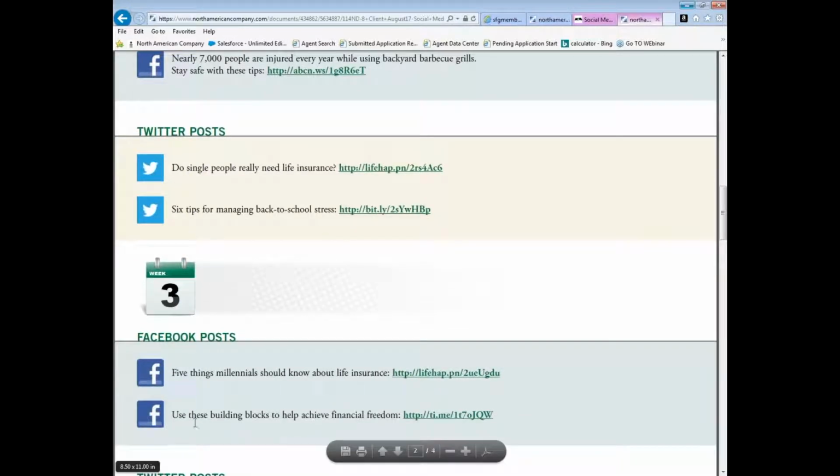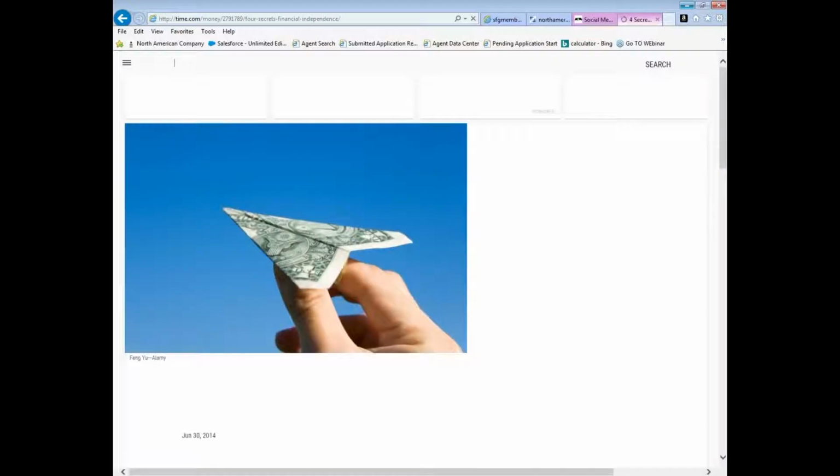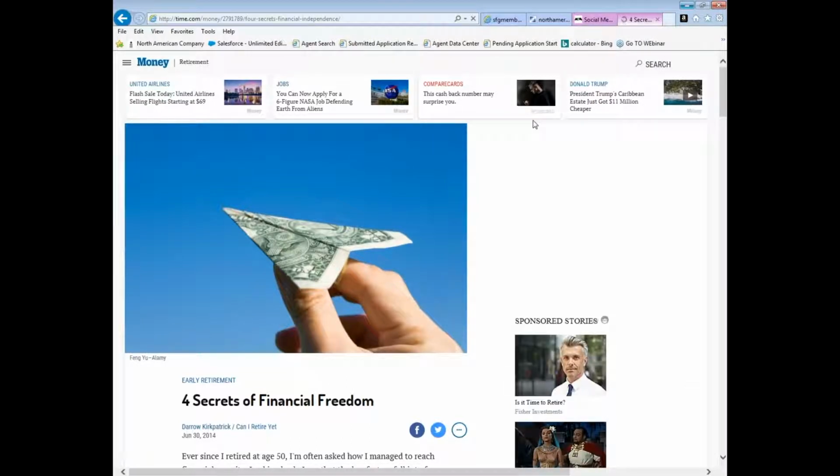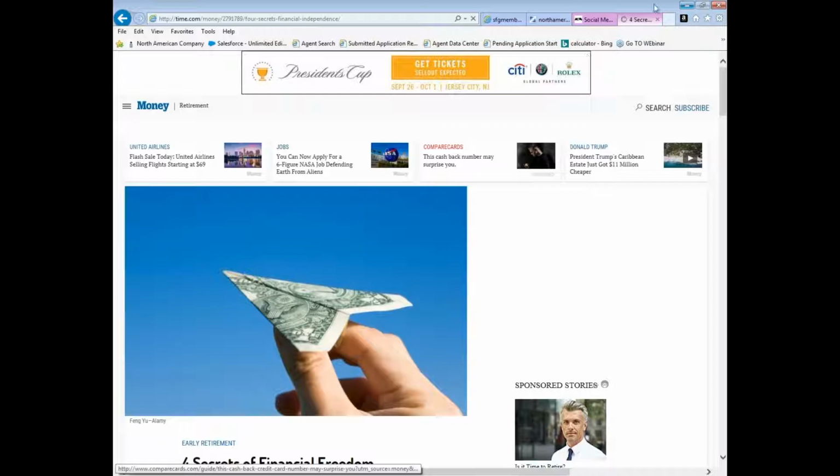Or you can use this post. Use these building blocks to help achieve financial freedom. And what you do is you just copy this whole thing, paste it into your Facebook page, and it's got the hyperlink there that takes you to the rest of the article so that your clients can read it and then come back to you. So it's still loading, but I hope that was helpful as far as going to the North American website, and then we help you provide content.